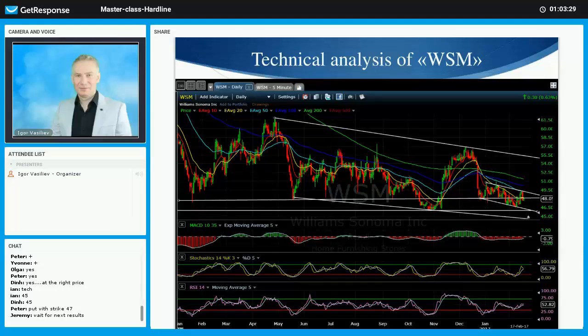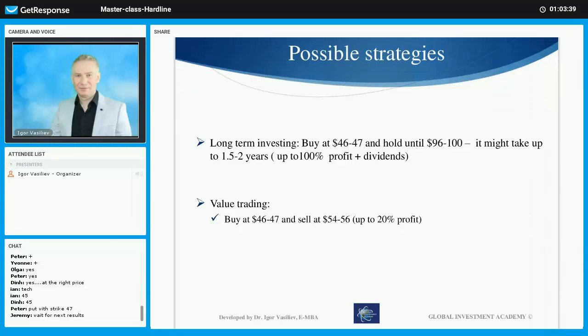All right. Possible strategies. We look at 4 strategies. One of them is value investing or long-term investing, where you can buy it now, or you can buy it at 46, 47, or buy it at $45 as you put it there. And hold it until 96 to 100. It might take 2 years for you to wait.